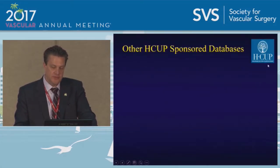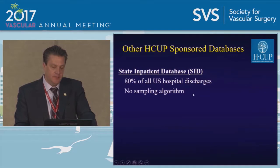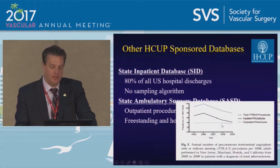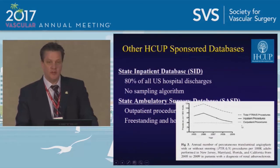HCUP, who controls NIS, get that data from the state databases, and then there's the state ambulatory surgery database, because NIS is all inpatient. So with this, you can get outpatient procedures. We wanted to know if renal stenting was decreasing. We looked at NIS and saw a big drop. So then we said, what if there's a rise in outpatient procedures? We found that outpatient procedures were flat, inpatient were going down, so the overall was going down.